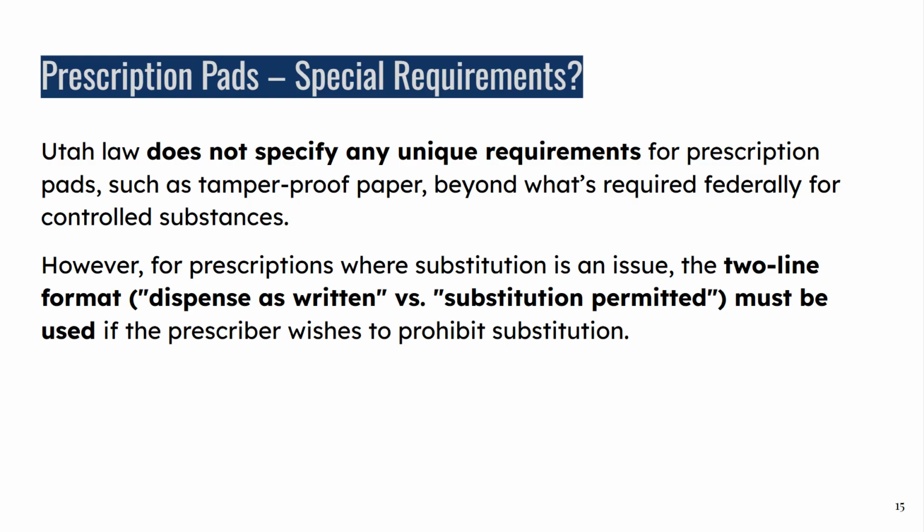Prescription pads, special requirements. Utah law does not specify any unique requirements for prescription pads, such as tamper-proof paper, beyond what's required federally for controlled substances. However, for prescriptions where substitution is an issue, the 2-line format, dispense as written versus substitution permitted, must be used if the prescriber wishes to prohibit substitution.